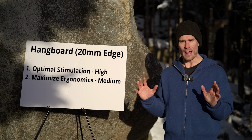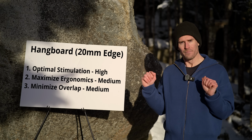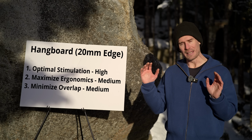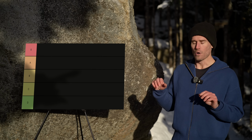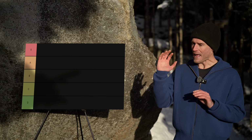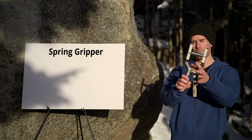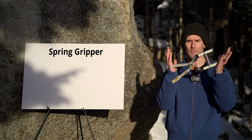In terms of training overlap, it is a mixed picture. Some FDP engagement for sure, and unavoidable compensation depending on your dominant grip type. Overall, hangboard training for FDS is very good and is solidly A tier. Up next, let's do spring grippers.